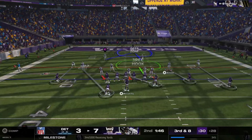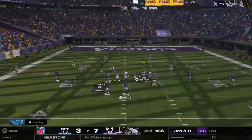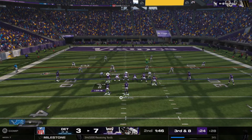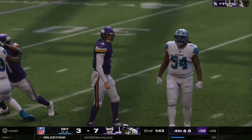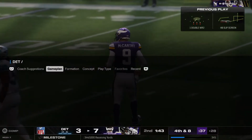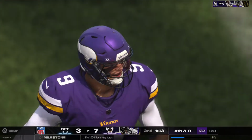Well, good field position to start the drive, but under the gun now here on 3rd and 8. Here's McCarthy. Hard throw, incomplete. Oh, that's going to hurt a bit because they needed to come through with a completion there. Now a drive that started with great field position.